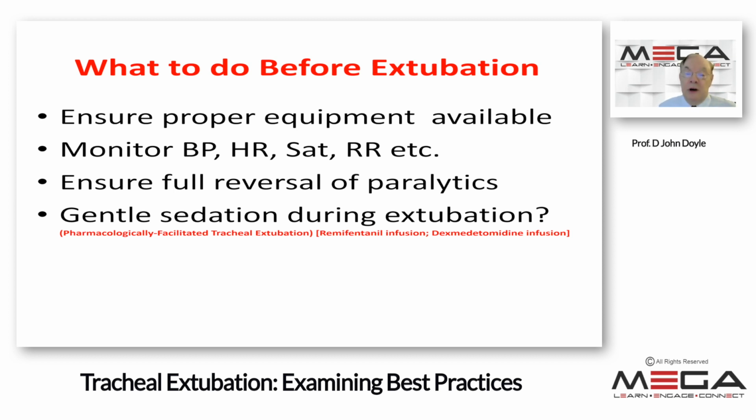You'll want to ensure full reversal of paralytics, and if rocuronium is the drug that is used in this setting, sometimes sugammadex is used to ensure full reversal. And in addition, train of four monitoring that's quantitative, that allows for one to estimate the train of four ratio, can be very useful, because as a rule, we want the train of four ratio to be over 90%. 90 or more percent for the train of four ratio when you reverse neuromuscular blockade. And for this, you need quantitative monitoring of the degree of neuromuscular blockade.